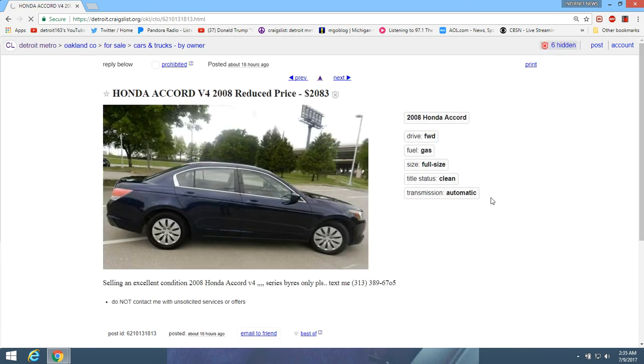Fake ad! Alright! See how you can tell it's a fake ad? They got one picture. Look, they put hardly anything on it. This is a fake number. I mean, you can tell if people don't have the time. Look at it. Look at the number. $2,083. Now, you can tell that this is a fake ad.